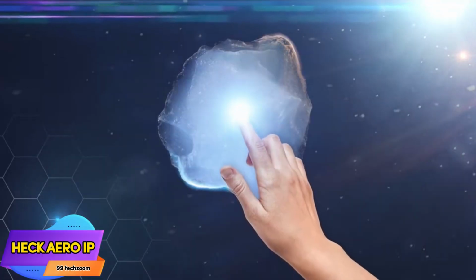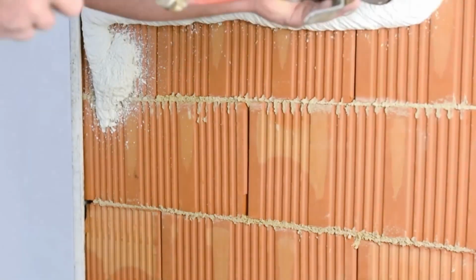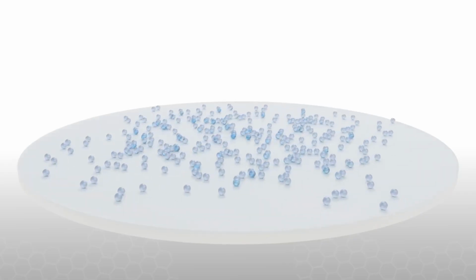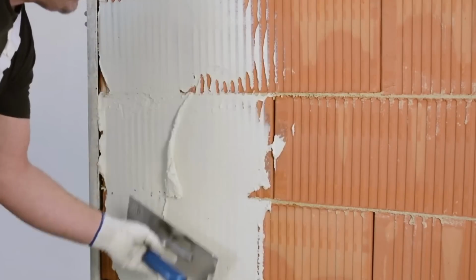Aerogel was created in 1931 and has been widely used ever since, from the space industry to construction sites, and also in this plaster. The liquid in the aerogel has been replaced by gas, resulting in a nanoporous structure. The final material is composed of more than 90% air, is highly resistant, and can withstand temperatures between 1832 and minus 418 degrees Fahrenheit.